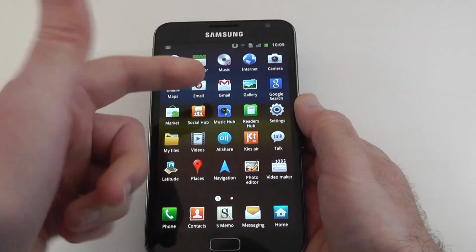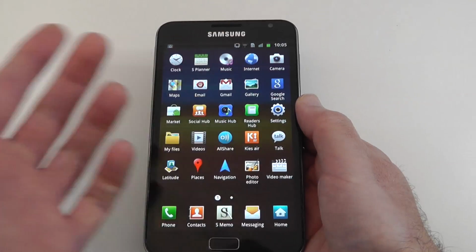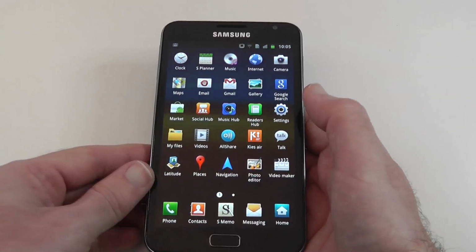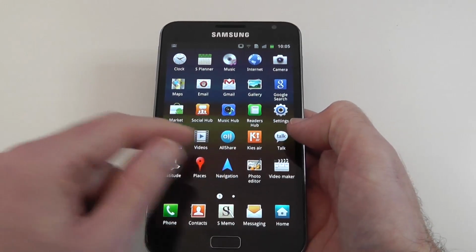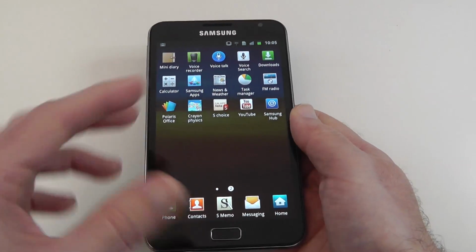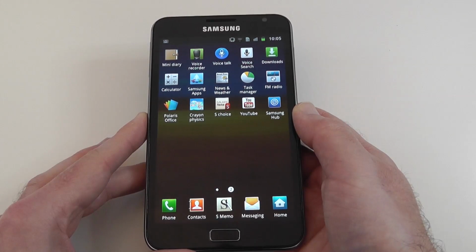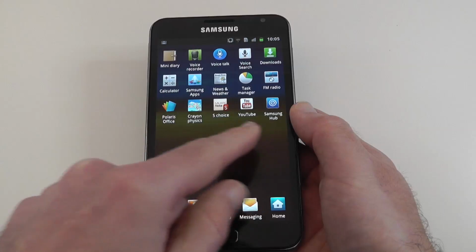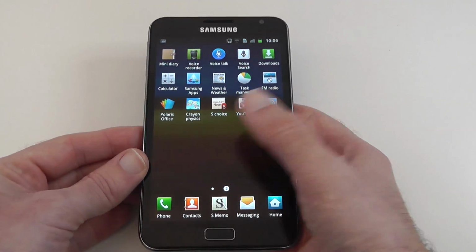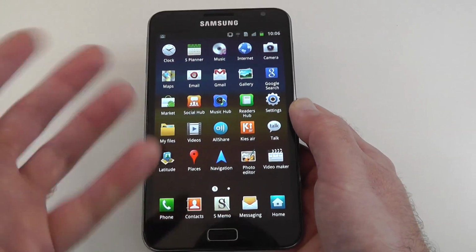We've obviously got clock, planner, music, internet, camera, maps, email, Gmail, gallery, Google search, all the regular ones you'd come to expect. We've got a nice photo editor and video maker as well. We've got AllShare. We've got Kies as well, which is obviously very important if you're going to be upgrading at some stage the version of Google Android on here. We've also got Samsung Hub, Crayon Physics, Polaris Office, plenty to get you up and running. And obviously we've got Google Market on here, which is now known as Google Play, so we can download whatever apps we want.